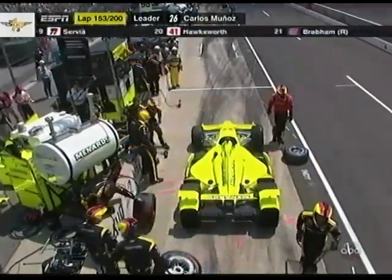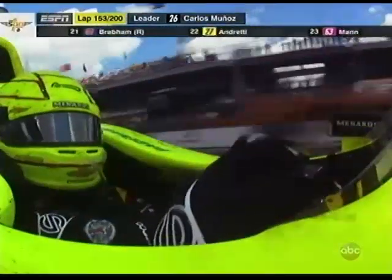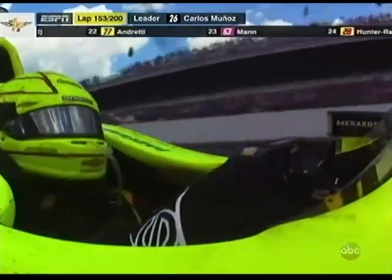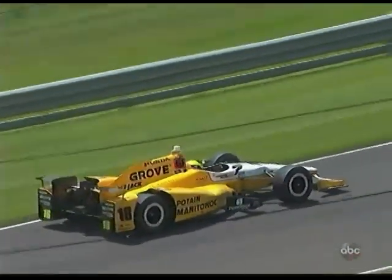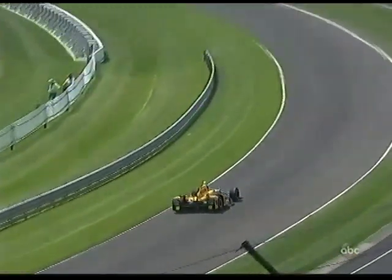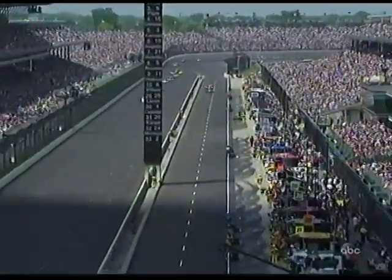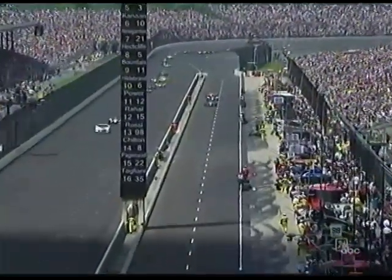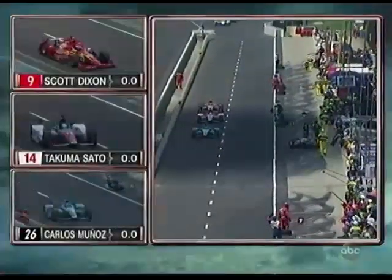So, Davey, you mentioned one more stop to go. We see Simon Pagenaud coming onto pit road for some quick service. And I think if you go through the top 4 or 5, as you mentioned, through Spencer Pigot, you think the race is still between, right now, Elio Castroneves, Tony Kanaan, Newgarden, and Hinch. Yeah, I think when they cycle through, it's going to be Castroneves leading it, Kanaan second, then Newgarden, Hinchcliffe, and Bourdais. How about Bourdais? Finds himself in the top 5 after we cycle through these stops.